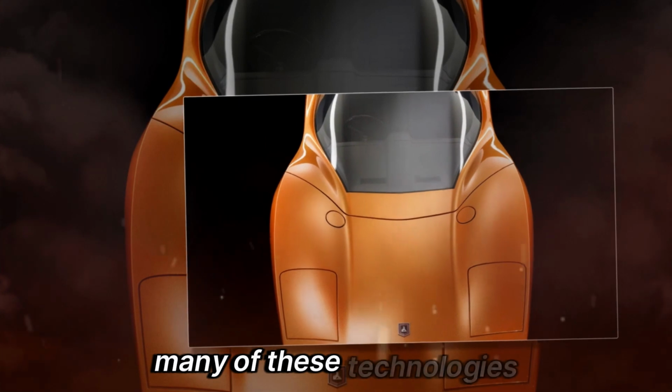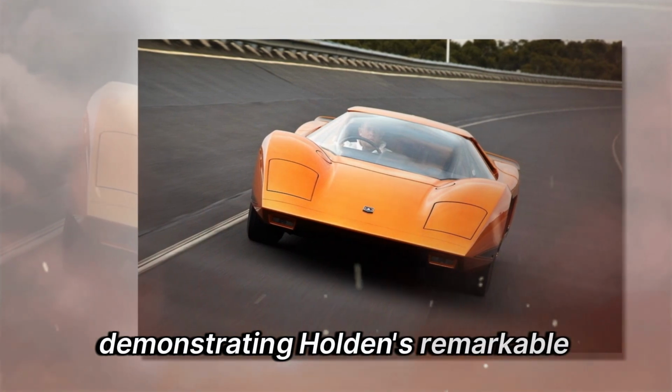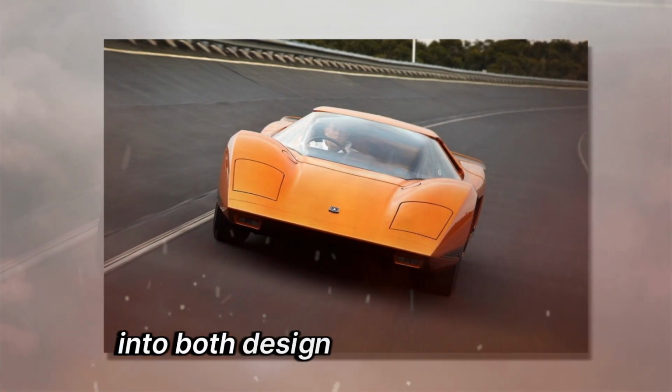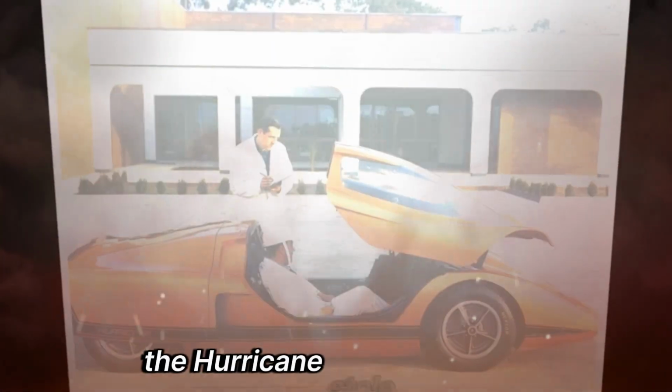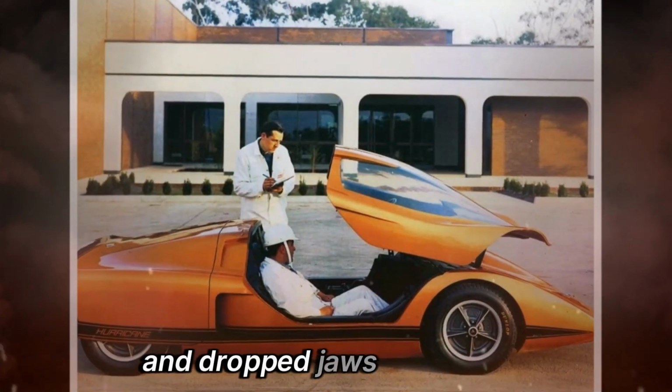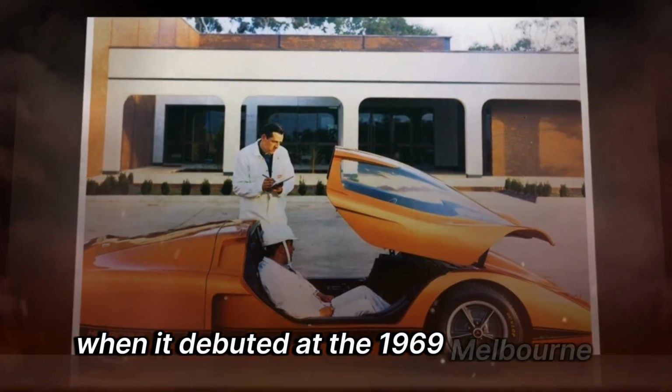Many of these technologies have only recently made their way into mass production, demonstrating Holden's remarkable foresight into both design and engineering technology. The Hurricane stole headlines and dropped jaws nationwide when it debuted at the 1969 Melbourne Motor Show.